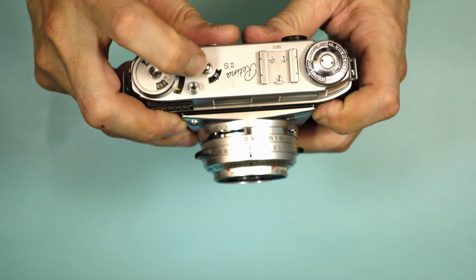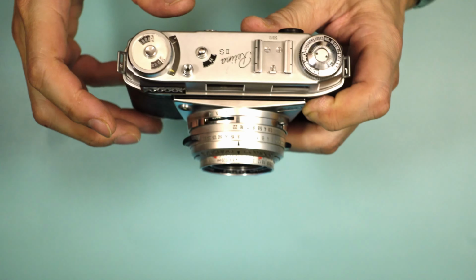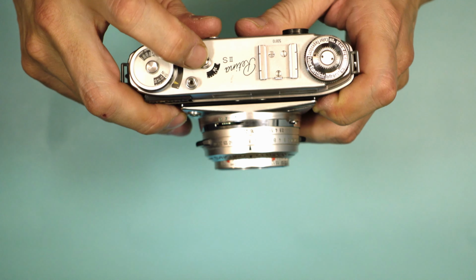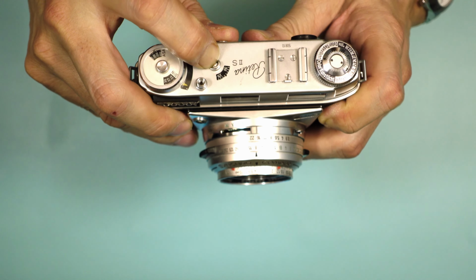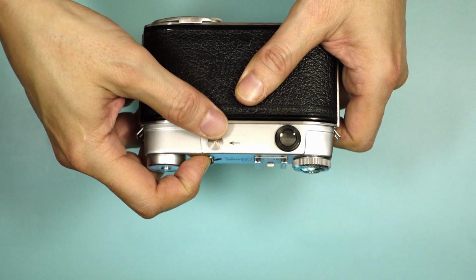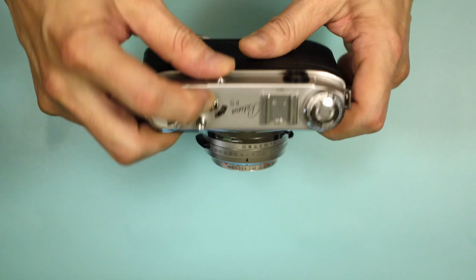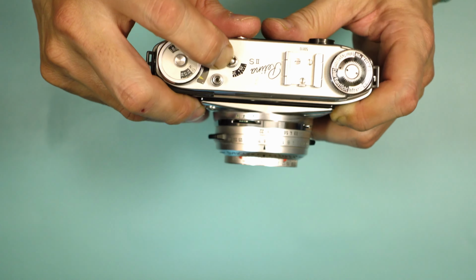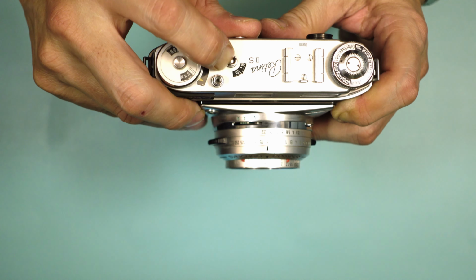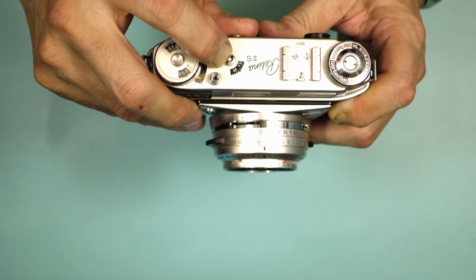So in order to count down, for example, if you only had a roll of 24 in here, you would push this small silver button, and then you would push this dial to the right, or this dial button, I guess you could call it. Not really a dial, but a button. Dial spins, but a button just moves. So you would push this button to the right until you came to 24.